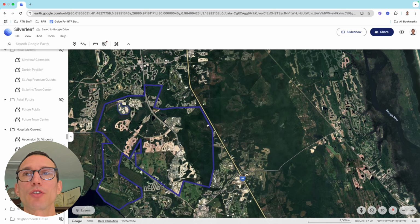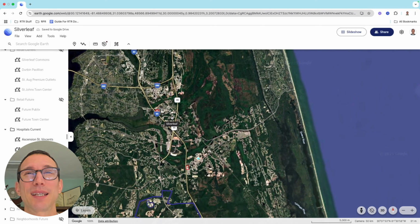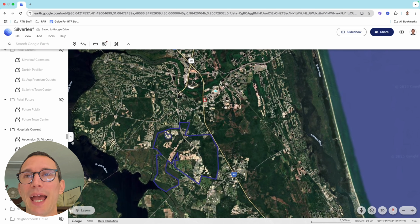Most of your hospitals are to the north right now, okay? I did highlight this one all the way up in Jacksonville because it is a great hospital. You do have the Mayo Clinic up there. Right here you've got Baptist and Wolfson's, and here you have St. Vincent's Ascension. As to be expected, you'll have some hospitals within Silverleaf as well.